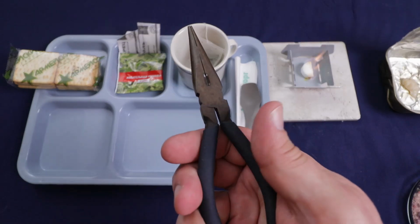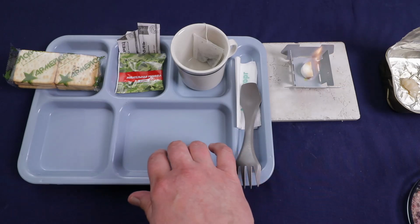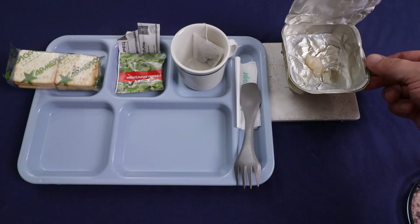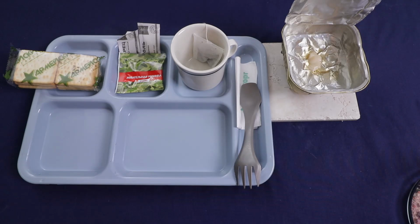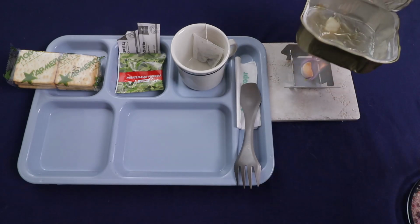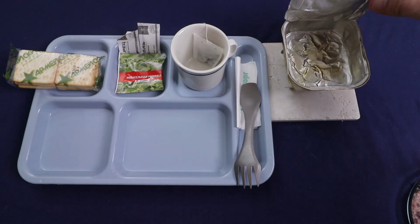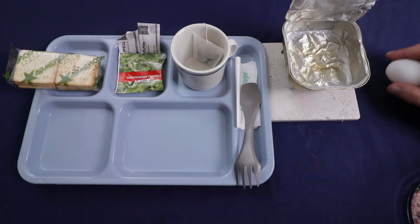And just to get it on and off the little stove a little better, I got a good old pair of trusty needle nose pliers. But like I said, I saw Gundog do this a while back. I can't remember how he cooked it, but on his beef and barley, he put a fried egg on there. That's going to heat up pretty easy because the metal's thin. But let's get an egg in there, see how it does.